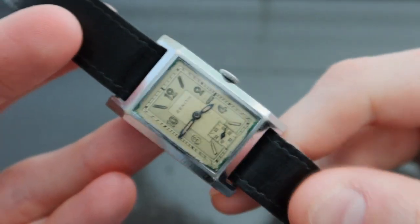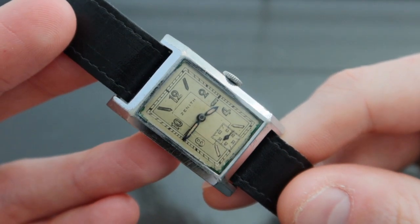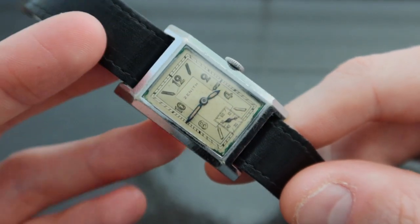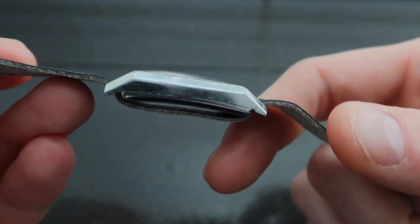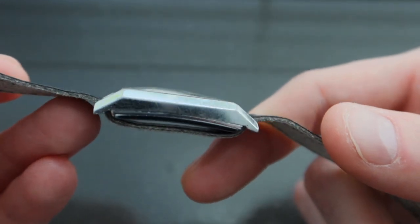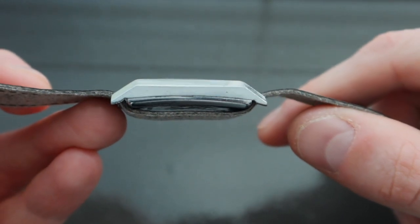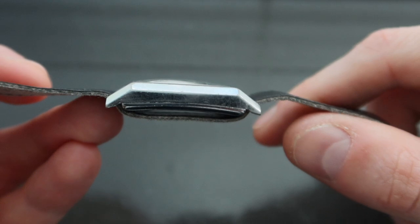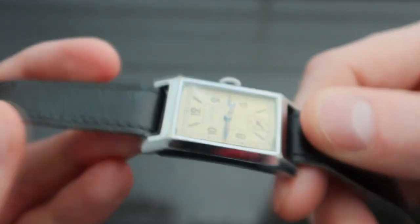But these watches were actually some of the first rectangular cased watches that Zenith produced that were really marketed towards men. What you can see, if you look at this from a profile angle, is that the watch has this slope style case where the lugs angle towards the wearer's wrist. You can also see that the case overall is slightly curved. So overall the watch sort of hugs the wrist just slightly.